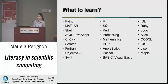So what do you learn? We've agreed we need to teach people scientific programming, but what do we teach them? So I started making a list of all the things that people have told me I should learn, and this is all the things that I have at some point in my life tried to learn. This doesn't include all the things people have told me I should learn. No Julia. No Julia. That's true, actually.